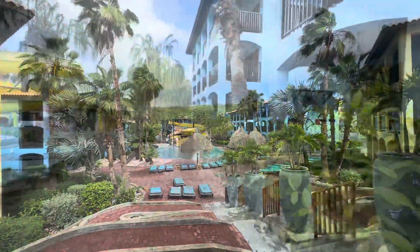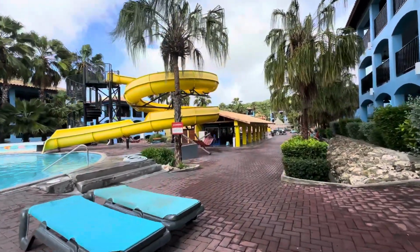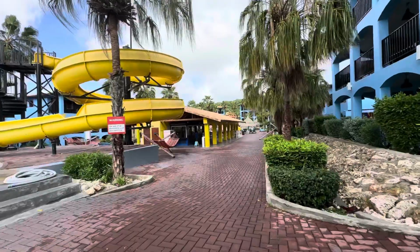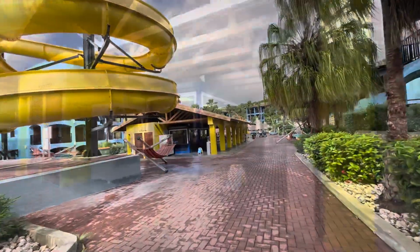As we exit the gym and come back down those stairs, you're going to come to the first of 3 pools that does have a slide large enough for adults to use. Right behind that is the first of many bars, this one also having the robot bar.